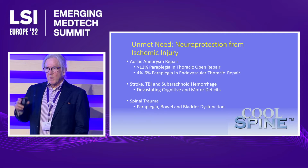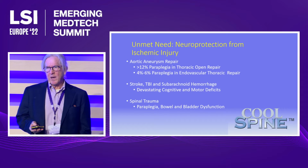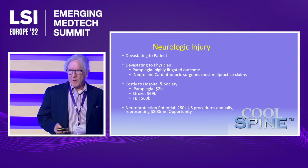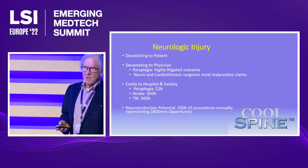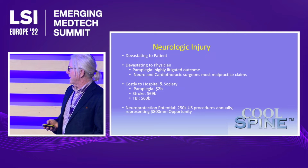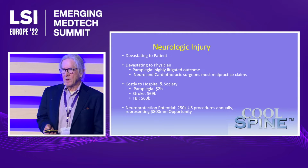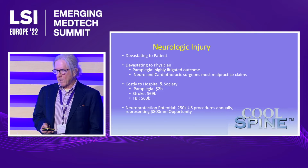And what we do is we place the well, I'll get into that in a second. And then the last opportunity is spinal trauma for spinal cord injury. I mentioned this a little bit. It's devastating to the patient. It's devastating to the physician, and the costs to societies to these cerebral and spinal cord injuries are significant. Neuroprotection in the United States alone represents a 250,000 procedure volume a year, so you could double that for worldwide, representing over $1 billion opportunity.